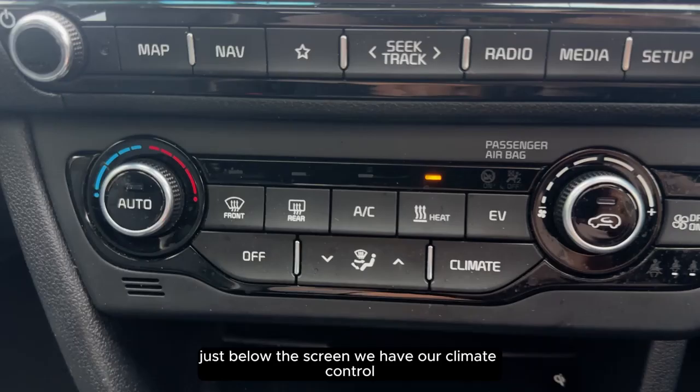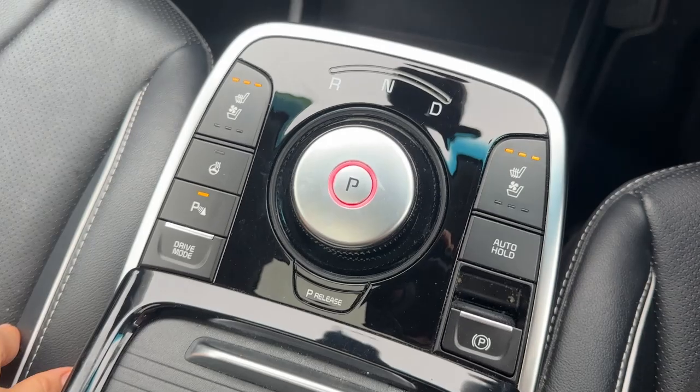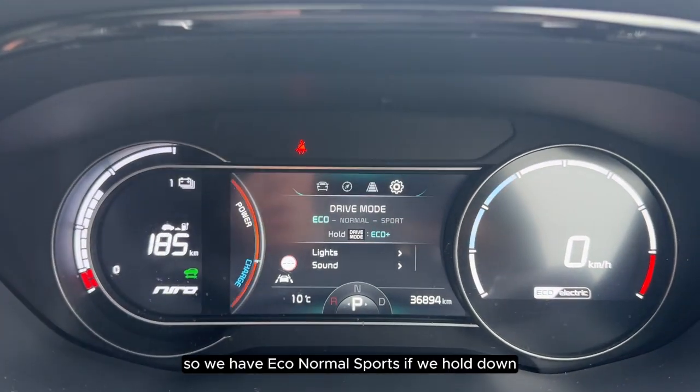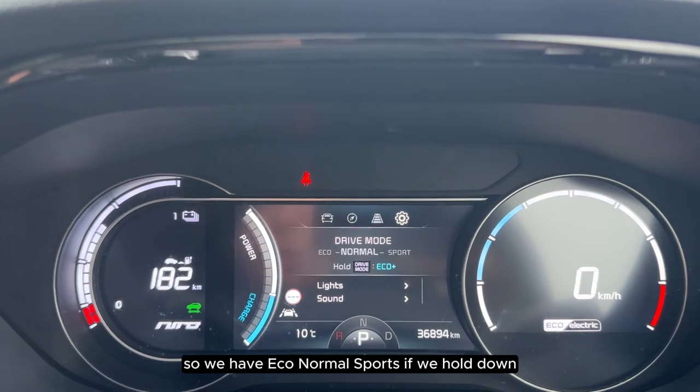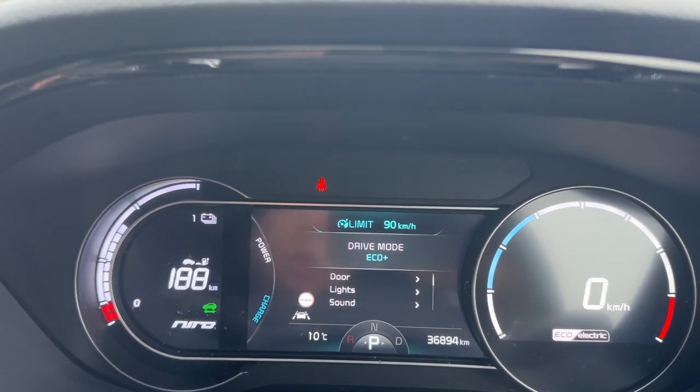Just below the screen, we have our climate control, as well as four different driving modes to choose from. So we have Eco, Normal, Sport, and if we hold down, Eco Plus.